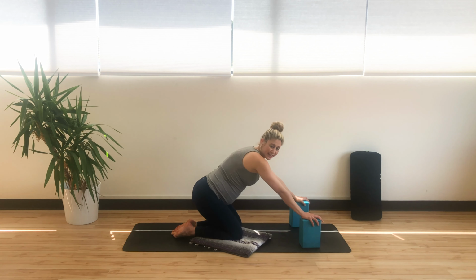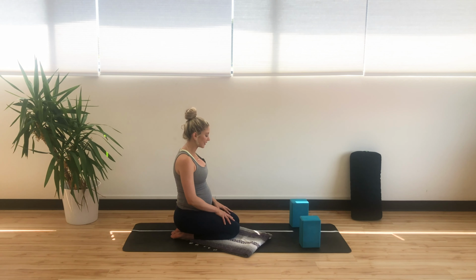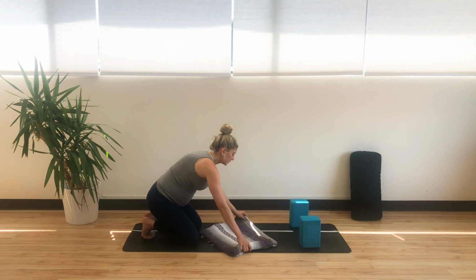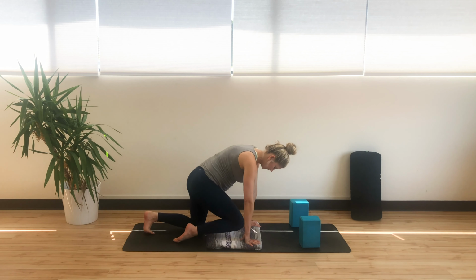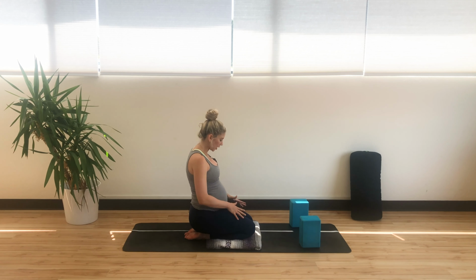It might feel good to take a rest here. You can fall back into child's pose. You can do a hero's pose like I'm doing with my hips resting on my heels. Meanwhile, let me just fix my blanket here. And then just notice the acceleration of heart rate. And we'll take that sequence on the other side and then we'll begin to wind down.